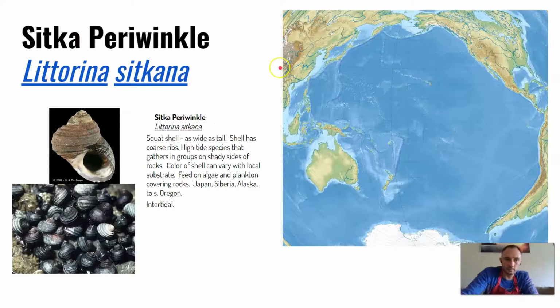That's kind of cool. First one we're going to talk about today is a little gastropod. It is a little snail, and this is one of our real common ones that we find in tide pools. Oftentimes, you'll find them clustered on the shady side of a rock, so on the north side of a rock that gets shade when the tide goes out.